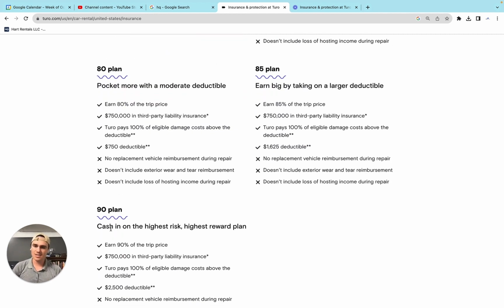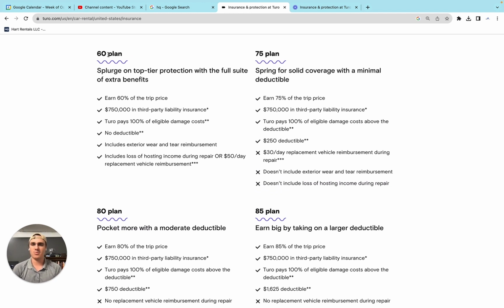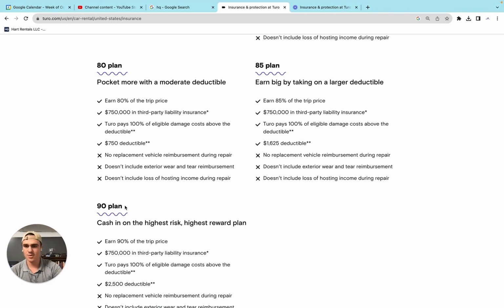The way that these are broken down, in the overall type of breakdown, is percentage based. So 60 plan, for example, is 60% you get, 40% Turo keeps, and then as you go, it goes with it. So a 90 plan is you keep 90% revenue, Turo takes 10%, and that's for everything. So if you're doing deliveries, if you're charging day rate, it's practically for everything.